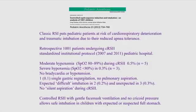And the group of Peter Weiss from Switzerland have developed a protocol on how everybody is supposed to do this controlled rapid sequence induction in their department. And they looked back retrospectively at about 1,000 children who all had this controlled rapid sequence induction, to see were there any problems with this different way of doing the rapid sequence induction.